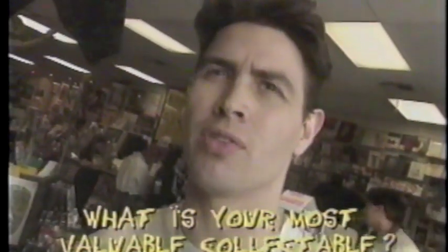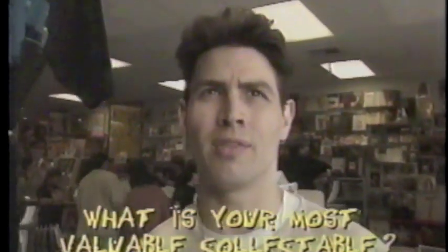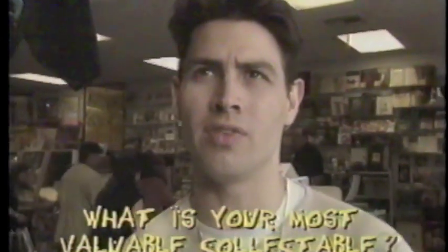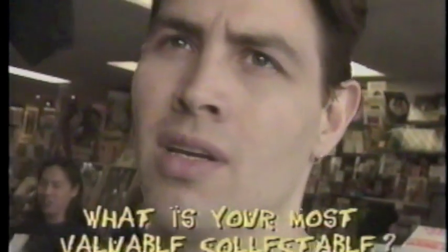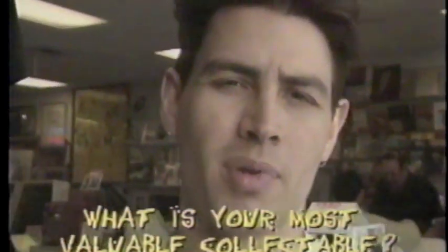The thing I'm collecting most is Star Wars, all the action figures, posters, comic books. And I've been collecting it for 15 years now. And I'd say my most valuable piece is a little Jawa with a vinyl cape still inside the package. That can go from $400 to $1,000 depending on the crazy collector who wants to buy it from you.